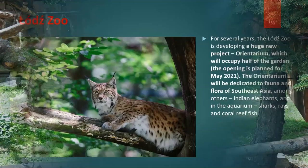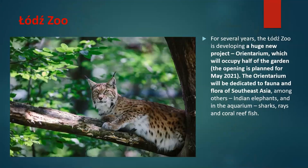The next is the Lodz Zoo. For several years, the Lodz Zoo has been developing a huge project, Orientarium, which will occupy half of the garden. The opening is planned for May 2021. The Orientarium will be dedicated to the fauna and the flora of Southeast Asia, among others, Indian elephants, and in the aquarium, sharks, rays, and coral reef fish.